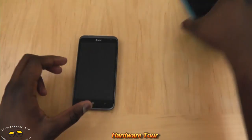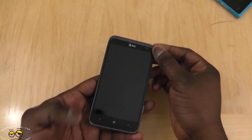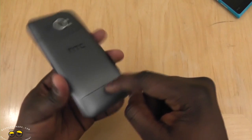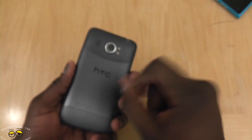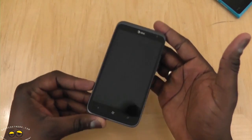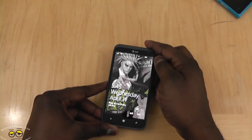So first off, we'll look at the Titan II. The Titan II's got a 4.7-inch Super LCD display, 1.3 front-facing camera. You've got that curved lip here, bottom. This is not a battery bay, this is just a back cover for your SIM card. 60 megapixel camera with dual LED flash. That's of course the main focus here. It's the camera itself, and it's got 16 gigabytes of internal storage. It's 4G LTE and it's powered by a 1.5 gigahertz processor. That is the Titan II.